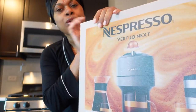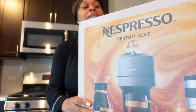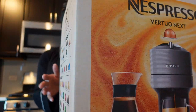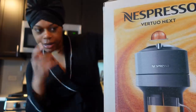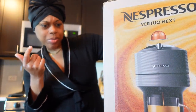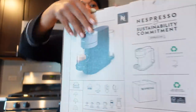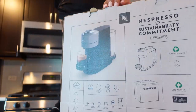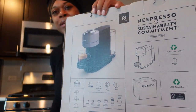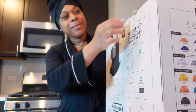This is actually the newer version of the one that I already have. And I was able to find it in white. So that was pretty cool. And I don't think this comes with an Aeroccino, but it does come with pods, I think. So let's see. Yay! I got PJ right here with me. So yeah, you're hanging with mommy.